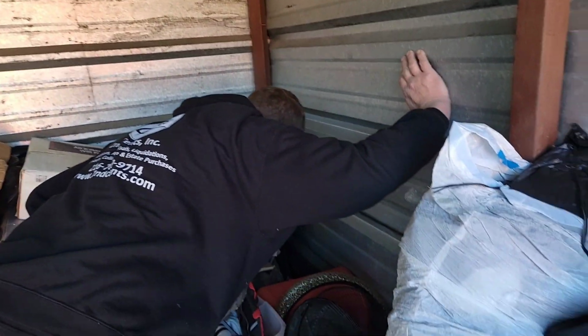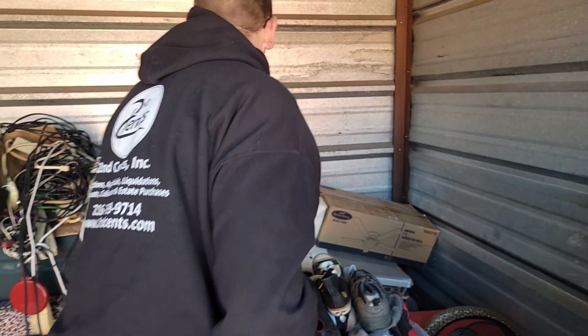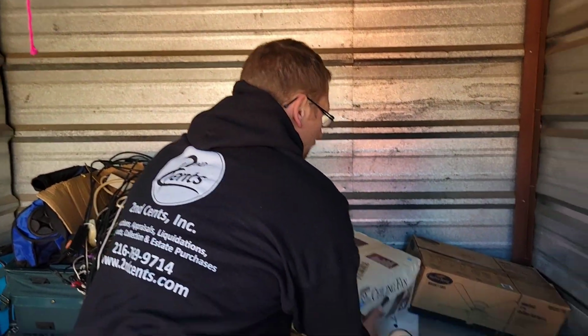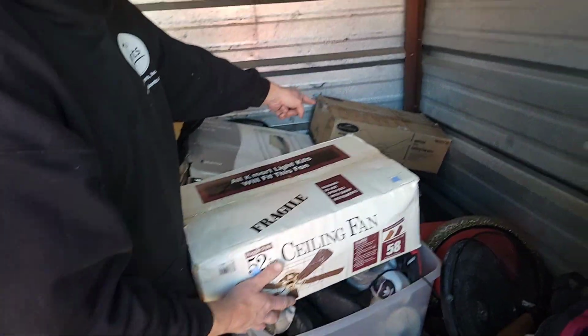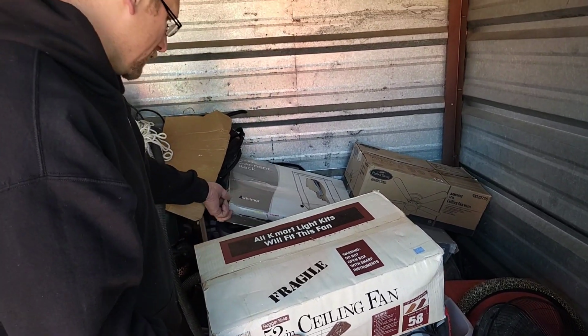Oh, man. Oh, there's other stuff down here, too. Could have a surprise back here. We'll have to keep looking. Brand new ceiling fan. Another brand new ceiling fan. Brand new garment rack. Who knows what else we're going to find? Units get more and more interesting.